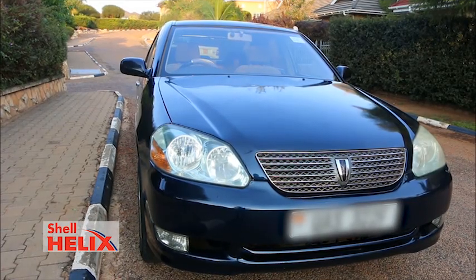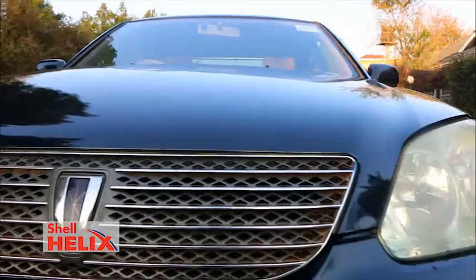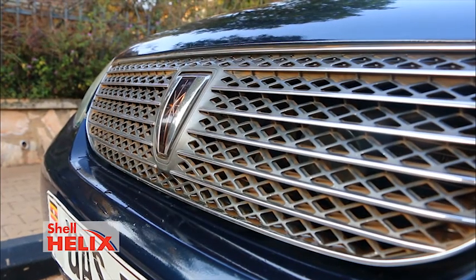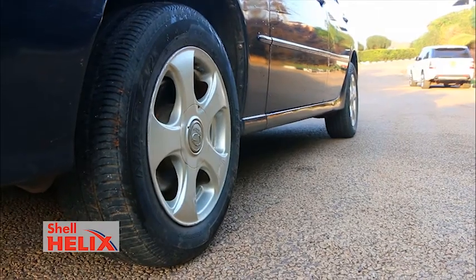This week we bring you some useful tips on checking your vehicle's oil. Not only does this increase your engine's performance, it also increases your car's life expectancy. First, make sure your engine has been switched off for at least 10 minutes. And check that your car is parked on level ground.